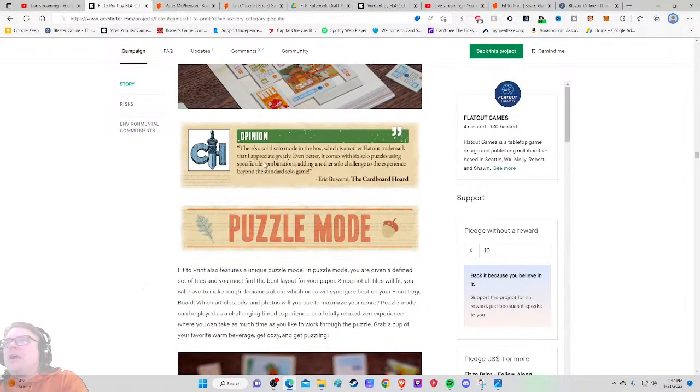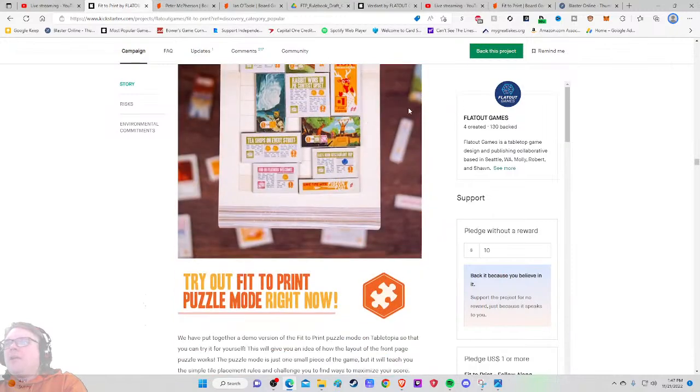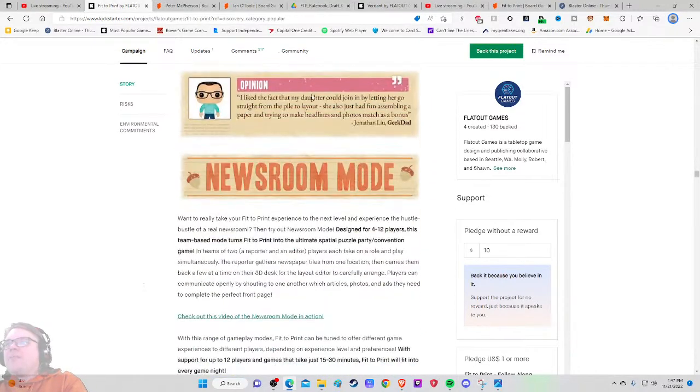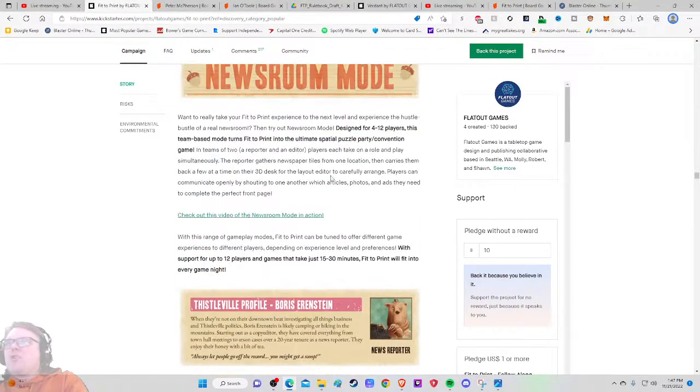Solo mode. There's a solo mode in the game box, which is another flat-out trademark that I appreciate greatly. Even better, it comes with 6 solo puzzles using specific tile combinations, adding another solo challenge to the experience beyond the standard solo game. Oh, that's cool. I like that. Puzzle mode, try to fit out the thing, stuff, turn-based moves, more opinions, family variant, newsroom mode. Is this the cooperative? The next level experience, the hustle and bustle of a real newsroom? Then try the newsroom mode, designed for 4 to 12 players. What?